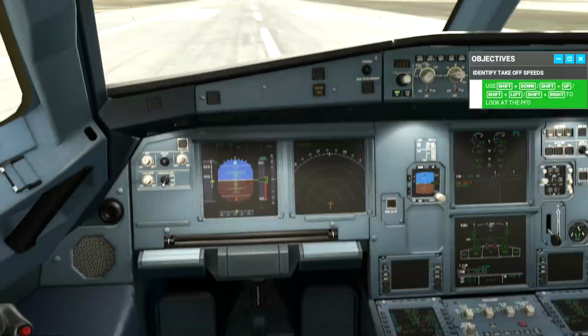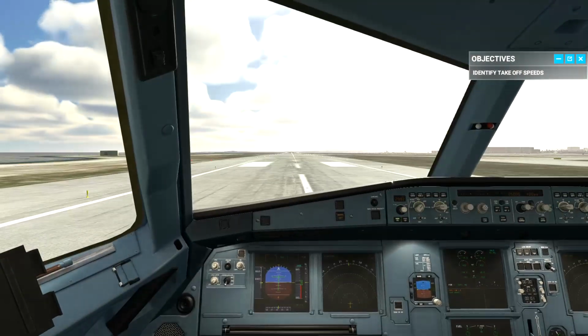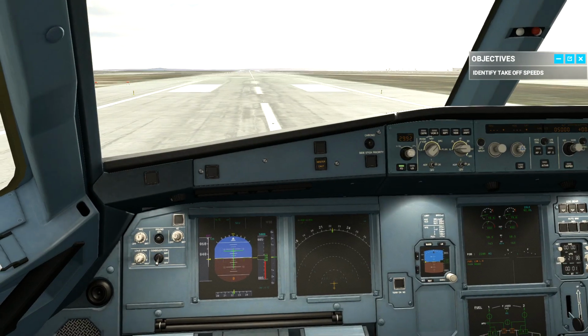Then, once we hit VR, you just need to begin a gentle rotation by pulling back on the side stick. Don't exceed 10 degrees until you've lifted off. Next, let's review the thrust levers.